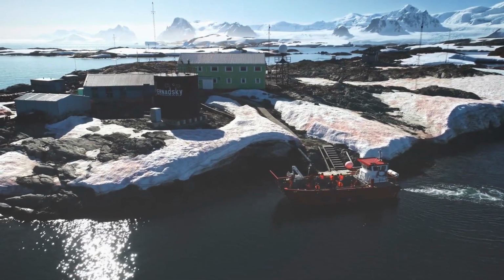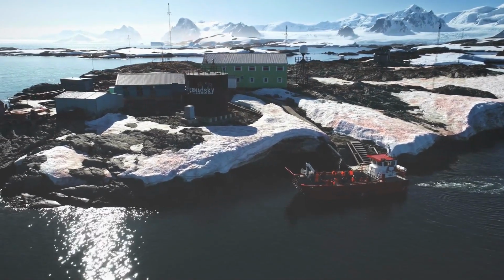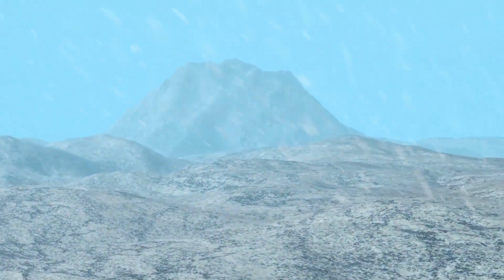It's not the first pyramid on this continent, as explorers from the British Antarctic Expedition found another unusually shaped mountain and nicknamed it the Pyramid. But this one didn't even have a pyramid shape.